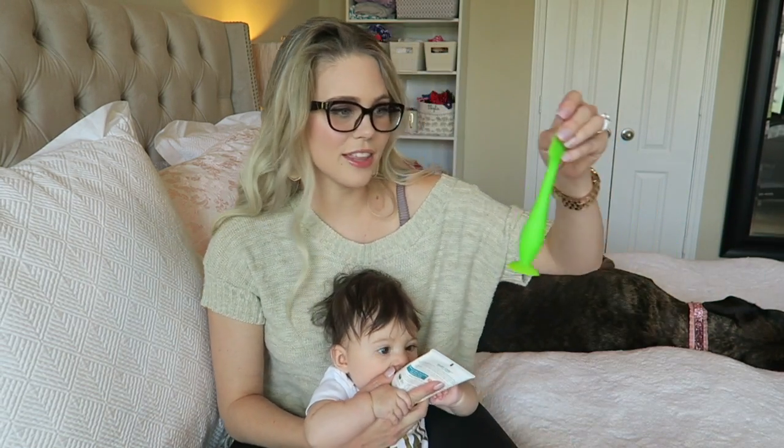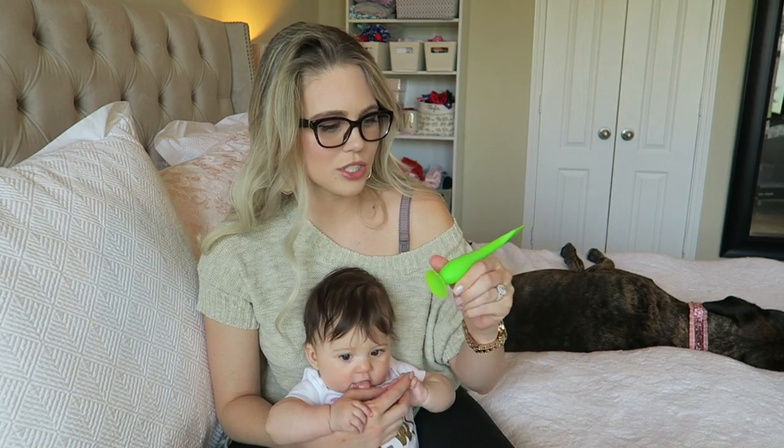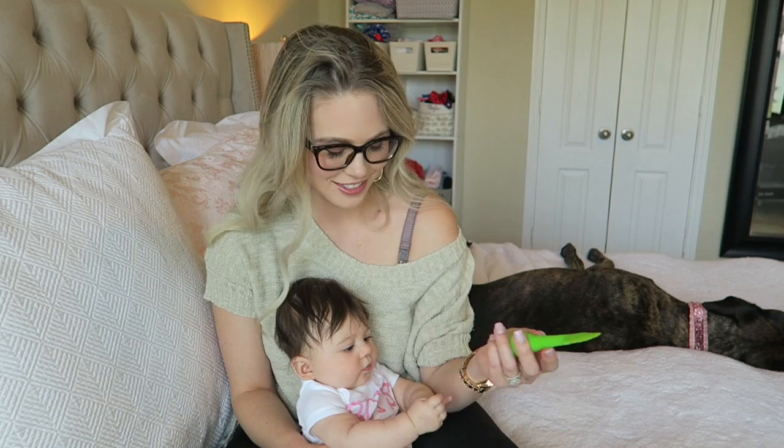Plus I have this, don't eat that please. I have this, which is a Baby Bum applicator. The reason I like this is because it helps the diaper cream go on thicker and it doesn't get underneath my nails. That's why I use this. When I originally saw it, I was like, that is a stupid product. But now I understand why people use it.